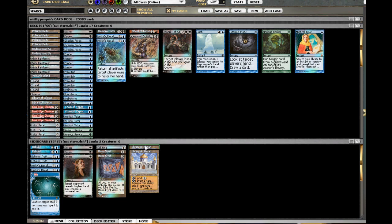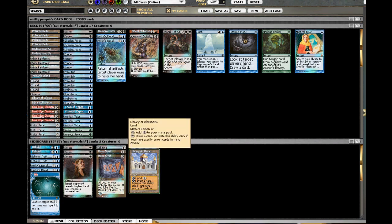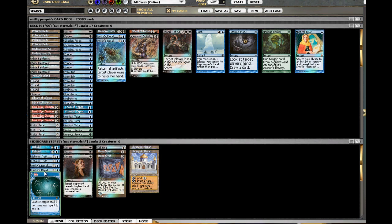In the sideboard, it's got some other nifty cards, a little bit of action against Workshops, more manas and card draw. Some other, even more action against Workshop. See, Backed Guts is of the same thought process that I am, except for the fact that he has 5 Duresses in his deck, which is kind of illegal.